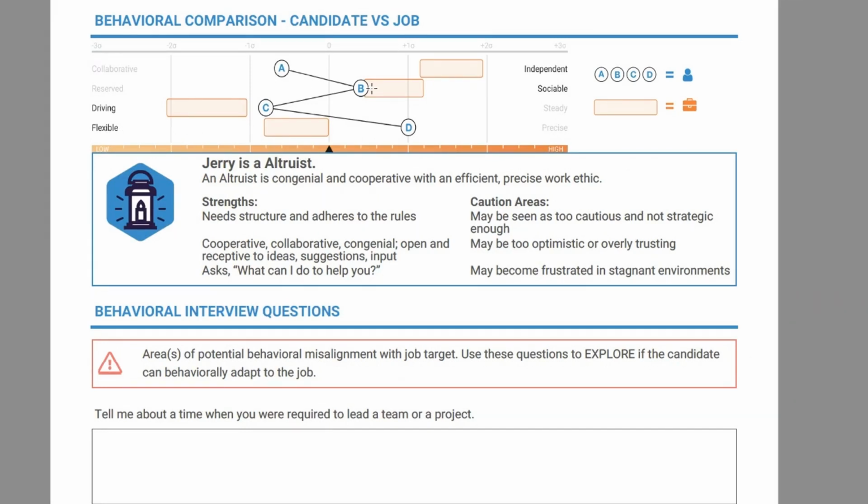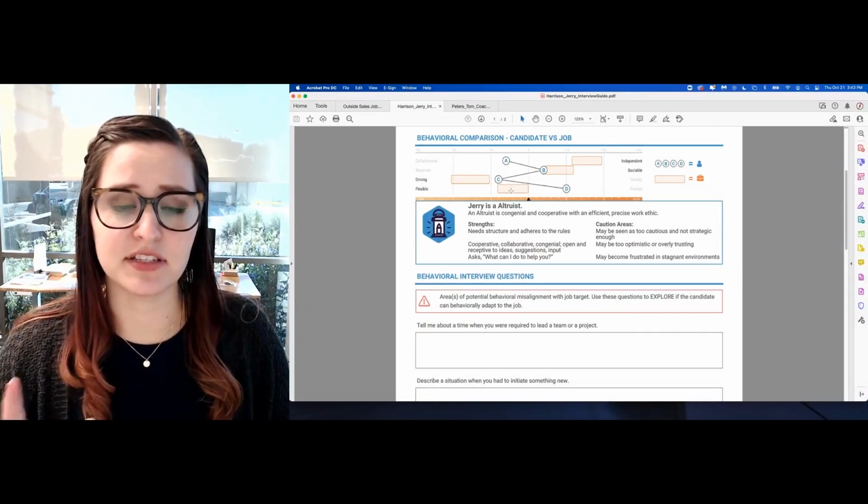And the blue are the candidate's natural behaviors. So naturally, Jerry is sociable. He's not naturally independent. He's actually naturally collaborative. He's naturally driving. He's not quite as far into the driving range as the profile set, but he has that behavior naturally, so we'll give him a count for that. And then naturally, he's more precise than flexible. His D is more precise than it is where the range is here. So that's something you can notice. How well does he match?